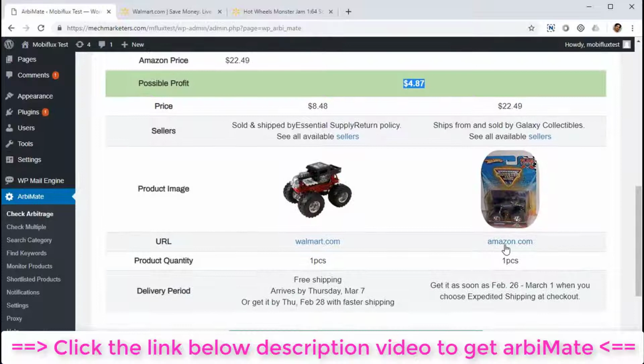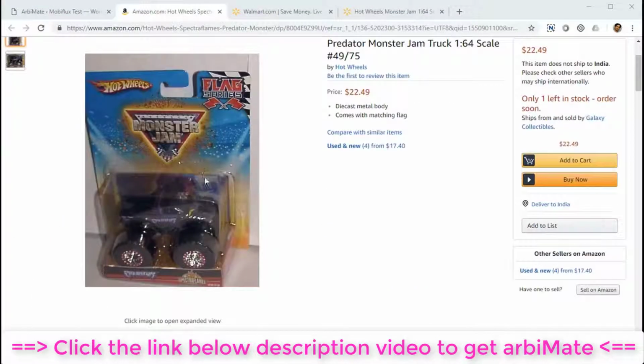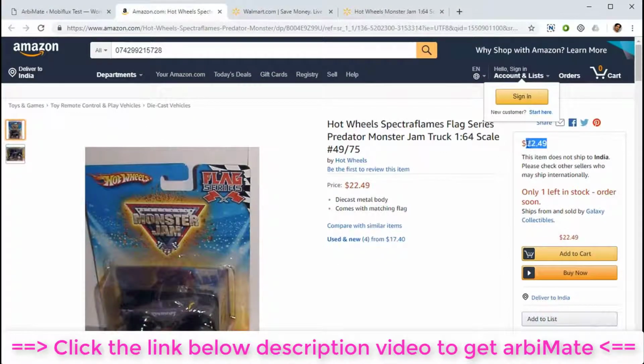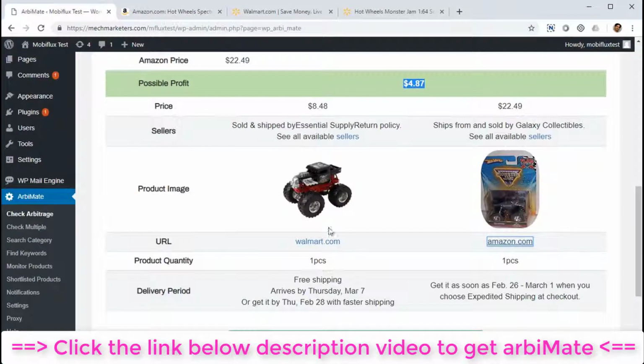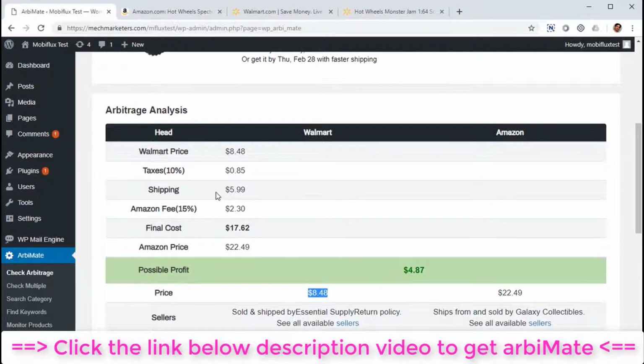Let's verify that. Let's go to Amazon.com. You can see here it's the same product. Of course, it's a different photo, doesn't matter, it's the same product and it's selling for $22.49. Every time you sell it, you're going to buy it for 8.48, and arbiMate actually gives you all the calculations. It includes every expense, and on every sale you're going to get $4.87 in profit if you list it at the same price, but we recommend that you list it 1 cent lower.